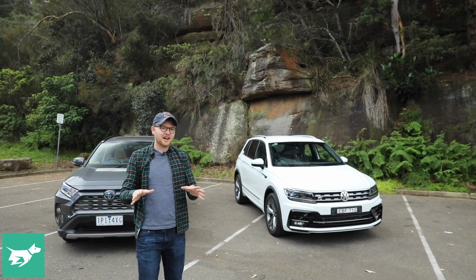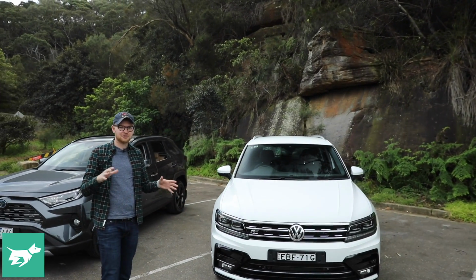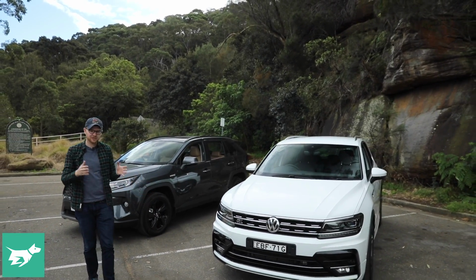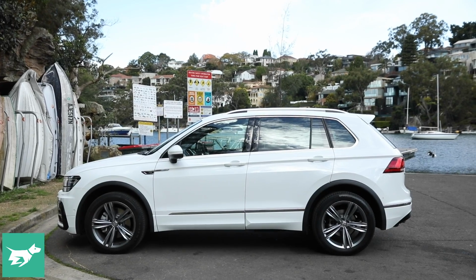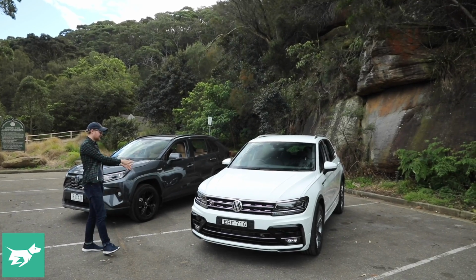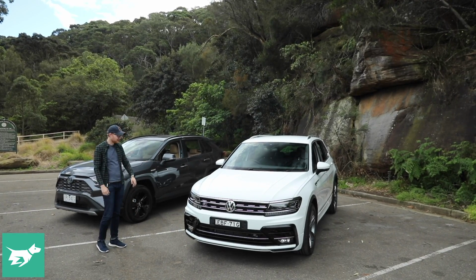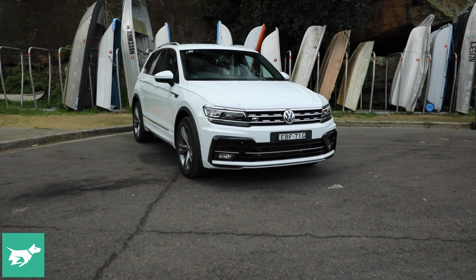I do think that design matters on cars like this. If you're buying an SUV, it's because you need the practicality, but also if you're shelling out 50 grand of your hard earned, it needs to look cool. And I think the Tiguan does. The R-Line package really works on this car, certainly better than not having it. I think the Tiguan looks a bit pedestrian in standard form, but here with the 19-inch twin 5-spoke wheels, the crisp white paint, the body kit, I reckon it looks pretty cool. Let me know down in the comments which of these cars you prefer the look of.